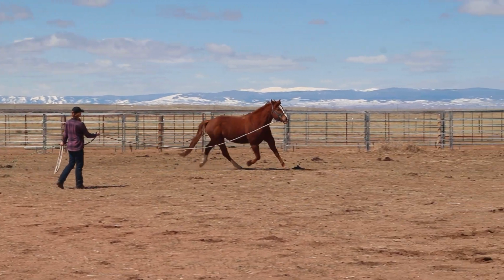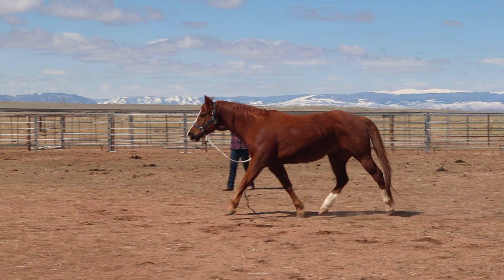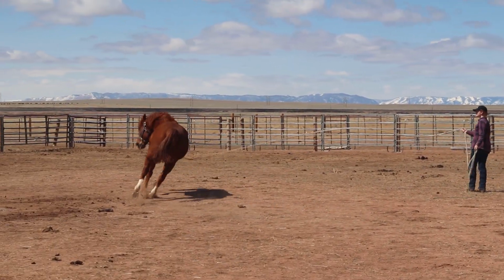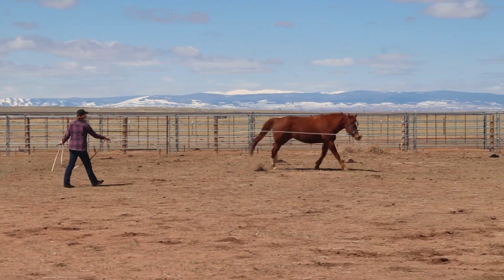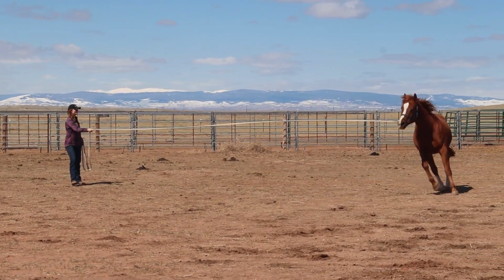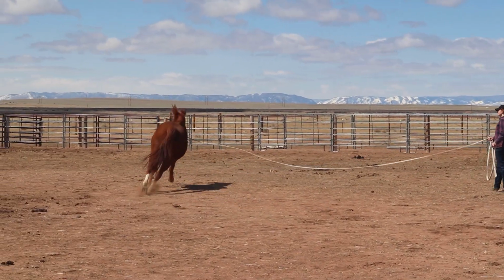Sometimes they just get a little excited on the line, but it's one thing I'd want to be cautious of in an evaluation like this, if you were thinking about this horse as a riding horse, to know that that's there. And that's why watching them being lunged first can be an important first step, so that you're aware of what you might be in for under saddle later.